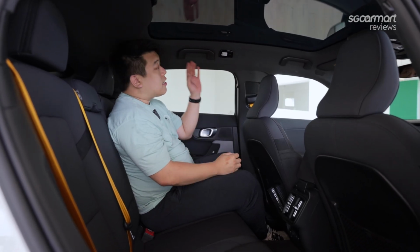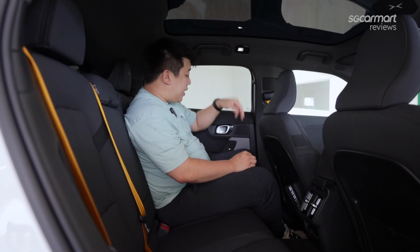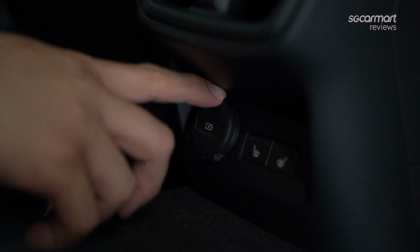Now, in terms of amenities, you're gonna get grab bars, a thoughtful little hook for your takeaway items, a touch light, magazine holder, rear aircon, very important, and 2 USB-C fast charging.